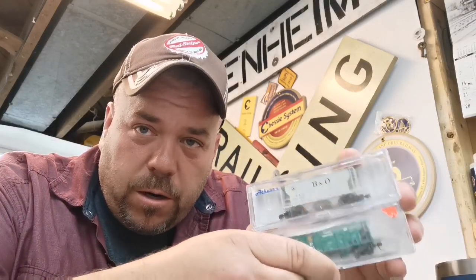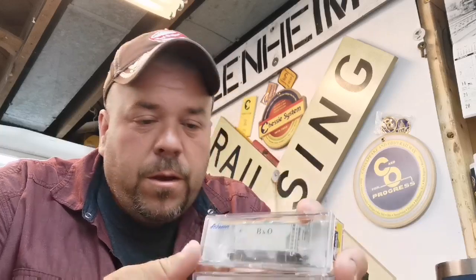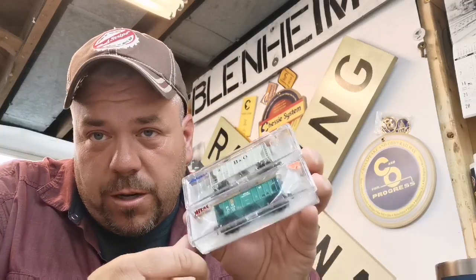Get my rolling stock ready to go so that once this wonderful monstrosity over here starts getting some terrain on it, I'm going to be happy with the cars that are on it. So stay tuned for that. The weathering portion is coming. Just be patient with me.